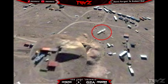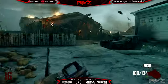And this kind of leads me to think of Nuketown, where you have that fallout shelter. So the fallout shelter, there's a lot of conspiracies and rumors just by itself when it comes to that in Zombies. A lot of people think that it's connected to Transit. A lot of people think that it's just a regular fallout shelter that Marlton is inside of. But maybe this is a clue towards that.